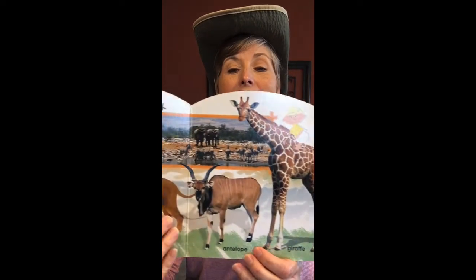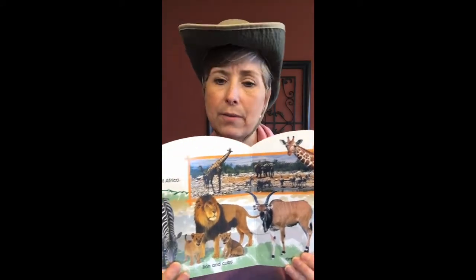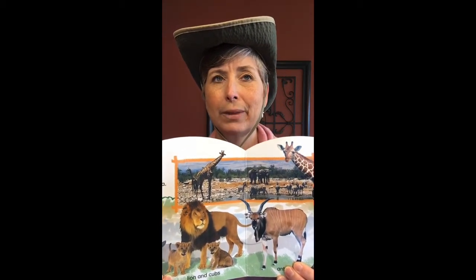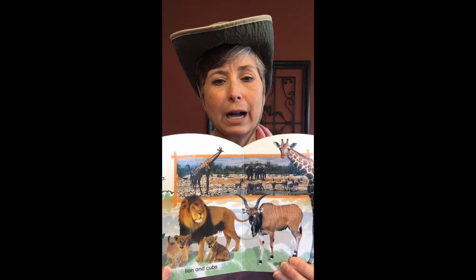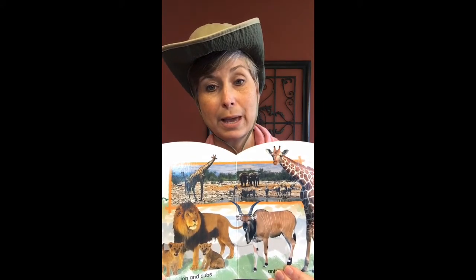What do you think about that? A lot of those we can see at the zoo. Well, I wondered why some of the animals have spots and some have stripes and some are brown. That made me wonder about how God made everything. And He made everything perfectly. And so everything has a purpose in the way it was made.